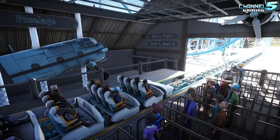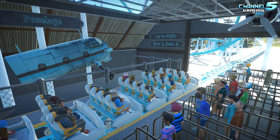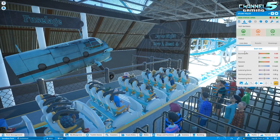The fuselage. All right, let's take a look at these coaster stats, everybody. It's a launch drive tire. Let's go.